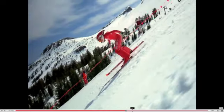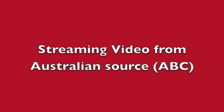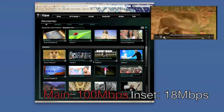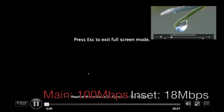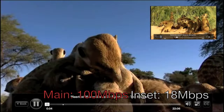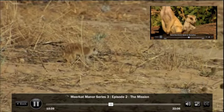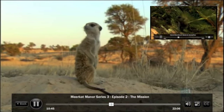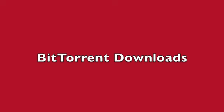So certainly streaming video is not a problem over the fast connections, although really it wasn't a huge problem over the normal connection either. Thought we would try out a streaming video source that's local as well, just to see if it's true that the Australian sources are any faster than the overseas ones. This is the ABC's iView service, and catch up on a bit of Meerkat Manor. On both the services, the fast one and the regular Optus cable service, the quality was pretty good. Certainly the ABC could push out faster video if they wanted to and sharper video, but it's very watchable even on a really large screen where the picture is blown up. Skipping around works fine. Really the additional speed of the 100 megabit service didn't make much of a difference, and that's because the ABC is limited to how much it can actually broadcast out to the world, and that's about 9.5 megabits. Anything above that is wasted.